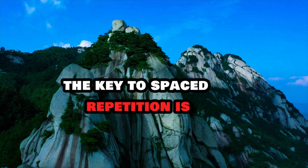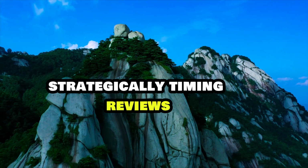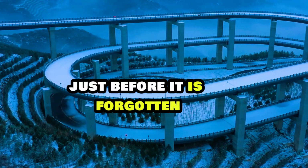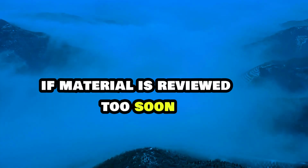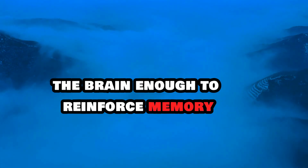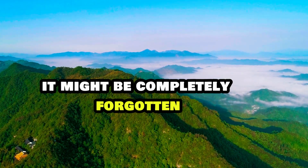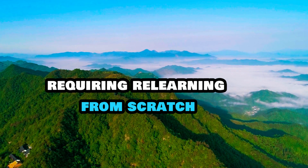The key to spaced repetition is strategically timing reviews so that information is recalled just before it is forgotten. If material is reviewed too soon, it does not challenge the brain enough to reinforce memory. If it is reviewed too late, it might be completely forgotten, requiring relearning from scratch.